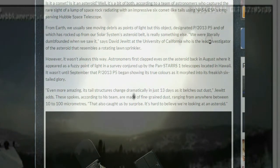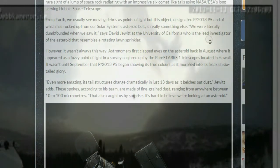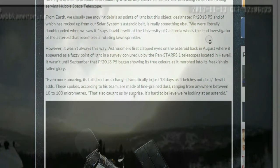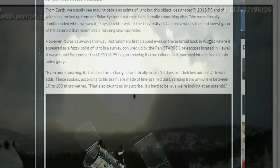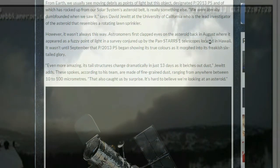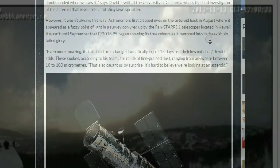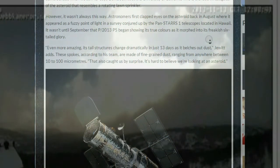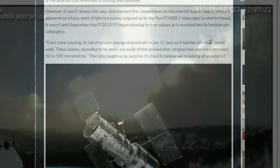From Earth, we usually see moving debris as points of light, but this object, designated P/2013 P5 and which has rocked up from our solar system's asteroid belt, is really something else. We were literally dumbfounded when we saw it, says David Jewitt at the University of California, who is the lead investigator of the asteroid that resembles a rotating lawn sprinkler. However, it wasn't always this way.